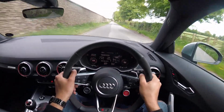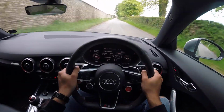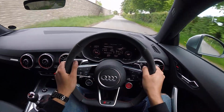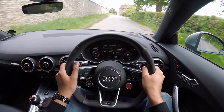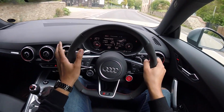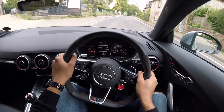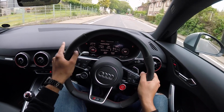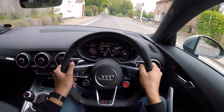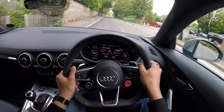Now the ride in this car is quite firm. This hasn't got the Audi magnetic ride, which is the adaptive suspension. So the camera work may be a little bit shaky because of course my head is moving, so I can only apologise in advance. Now if you do want to see a video of me launching the car, I will put a link for that in the video description. Spoiler alert, it's very fast.